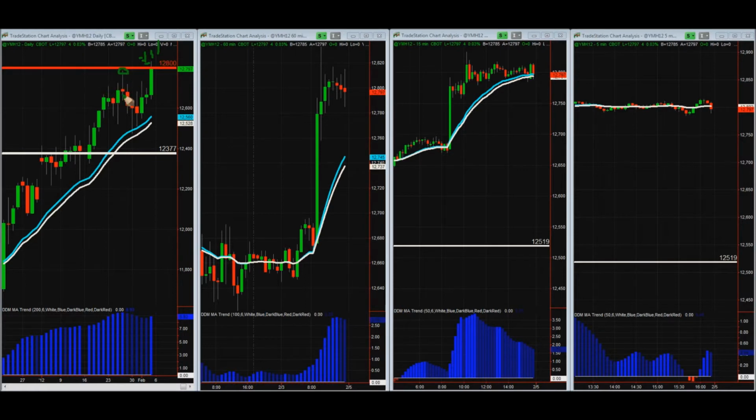Because you can only knock on resistance or support so many times, and it's either going to fail or the opposite's going to happen, which, based on what I've been hearing in the market, there's a lot of bearish sentiment. That would be the upside surprise, and that's where I'm more leaning towards. I'm more leaning towards the market going higher.